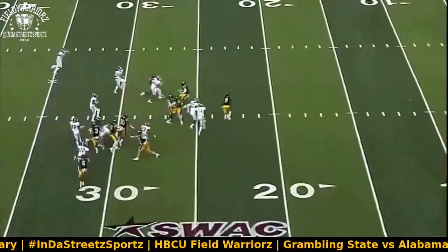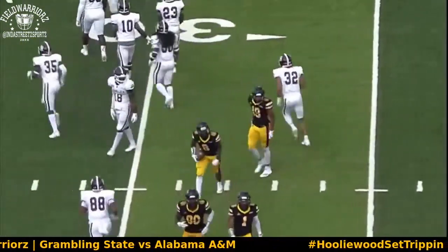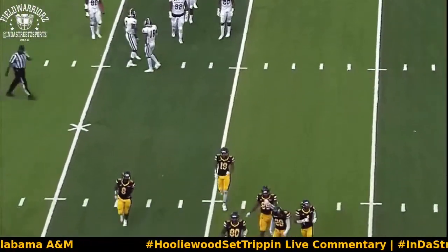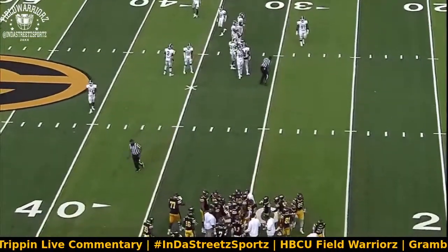And here comes Grambling on the return. They will start first and 10 from the 26-yard line. So an exciting first half with some big, big plays and Grambling. But you got to admit, their defense set the tone in the second quarter. They got some awesome defense that helped the Tigers build that lead.